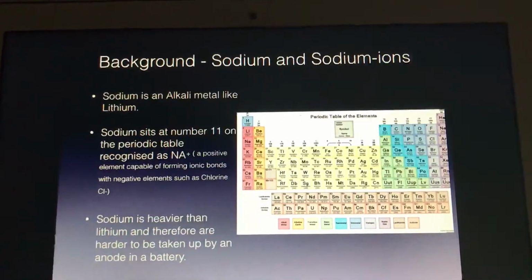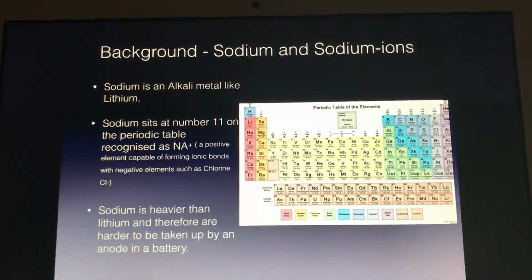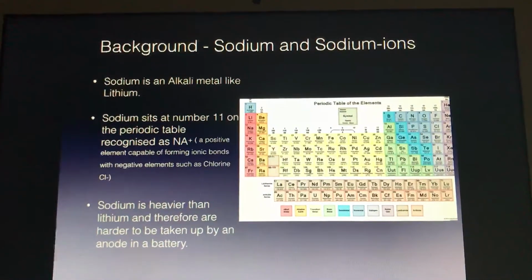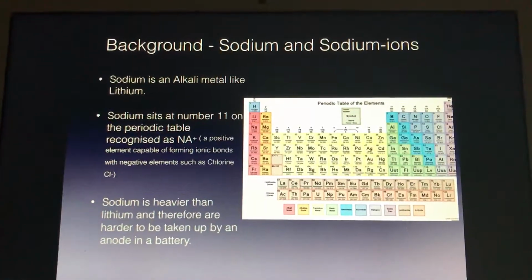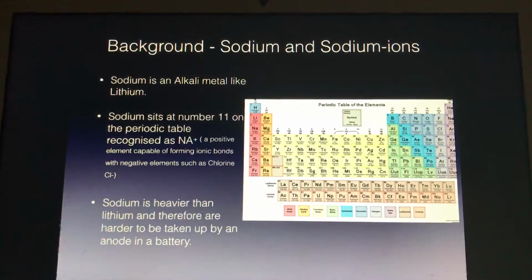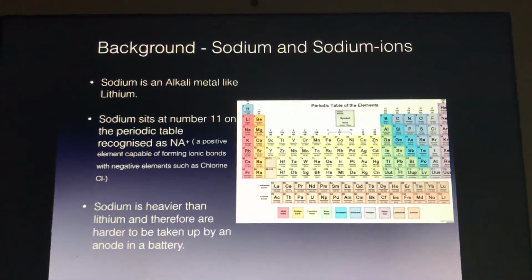So lithium on the periodic table, what we can see is just situated at number 3. So sodium is situated underneath lithium. So it is the next lightest alkali metal. So it's basically the next best option to lithium, and sodium is very abundant. So that is a positive attribute about sodium.